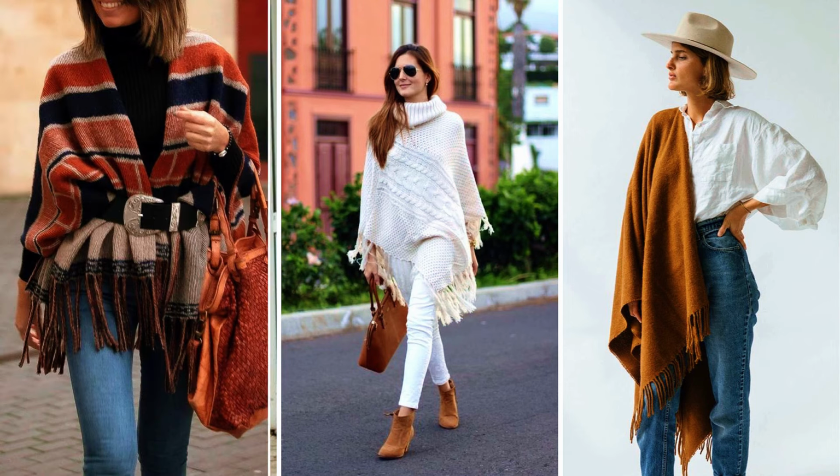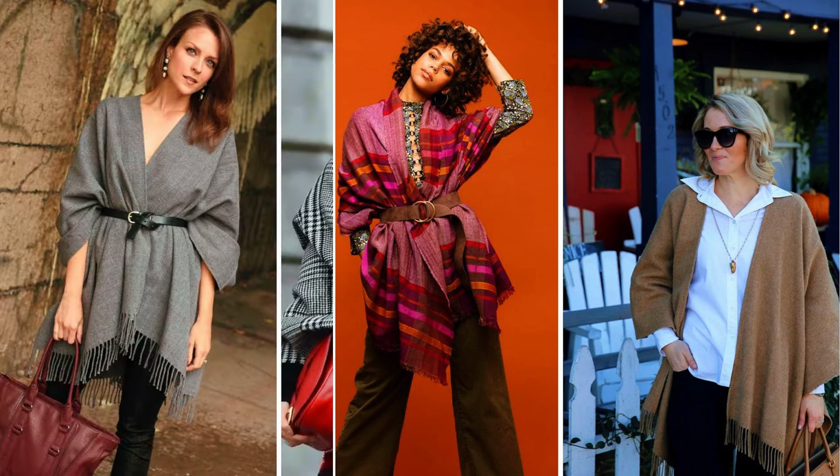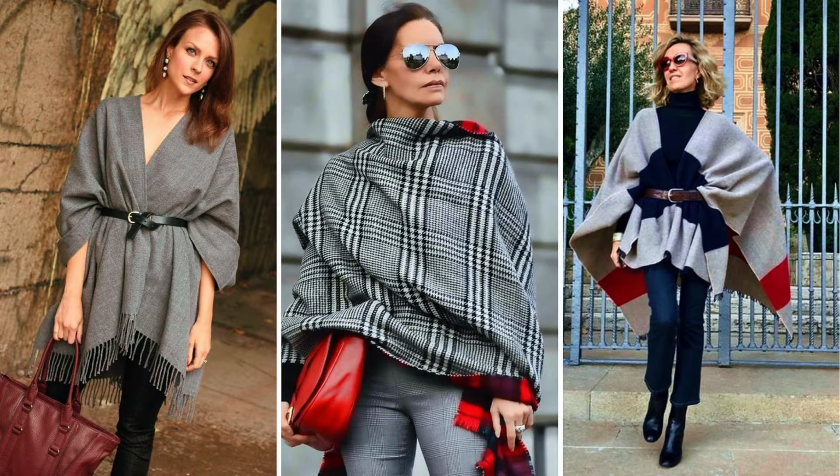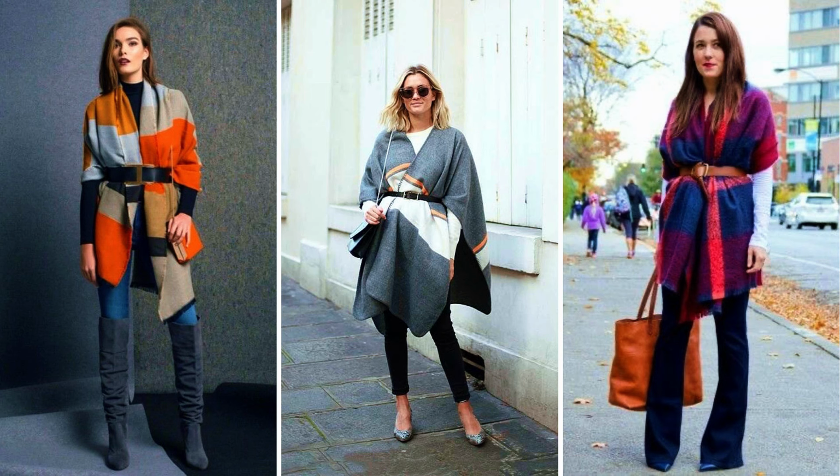One of my favorite tricks: pairing a poncho with something slim and fitted underneath, like sleek pants or a pencil skirt. It keeps your outfit from looking bulky and makes sure your natural shape shines through. The idea is to frame the poncho, not let it overwhelm you. Think of it like a canvas, giving structure to your look in all the right ways.